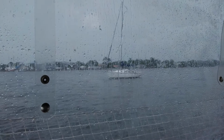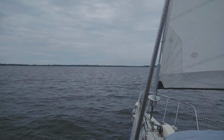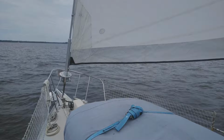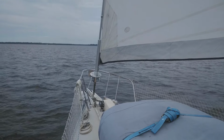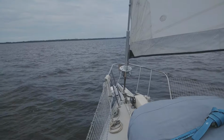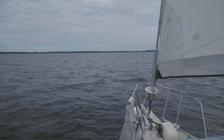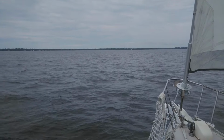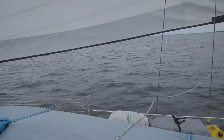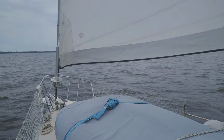Never a dull moment. We're making our way up to Chesapeake slowly. We're doing about 4.5 knots maybe right now. We've only got about 8 or 9 knots of wind. Nobody out here. It's a big old giant river we're on. Pongo River, something like that, up in North Carolina.